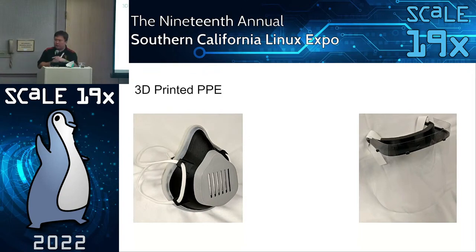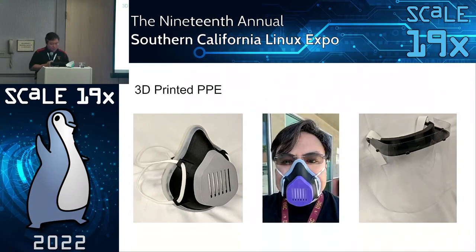And actually, our next talk is going to be talking a little bit about that, the entire shortage of N95s and the issues around that. But that's what it looks like.